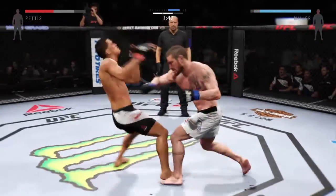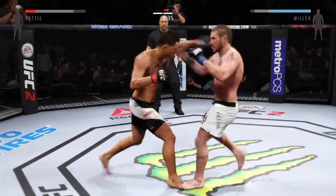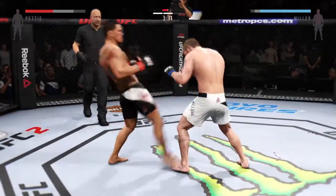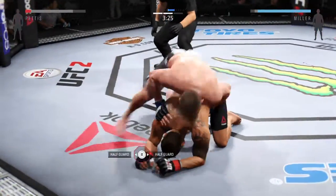Good pro fighters always move well side to side. He's setting up the strikes with the feint. Man, he rocked him with that spinning back fist. Pettis with the teep. And Joe, there's another nice takedown. Outstanding job with the takedowns tonight.